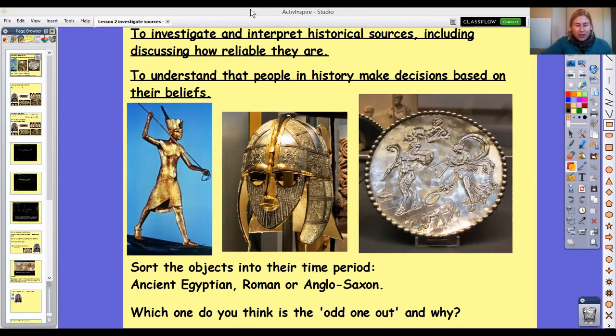So I thought, just to warm your brains up, I would give you a task to look at the 3 artifacts on the page, and I want you to see if you can sort them into their time period. So which of those artifacts, objects, is ancient Egyptian, which one looks like it's Roman, and which one looks like it's Anglo-Saxon. And you could think about which one you think is the odd one out and why. So pause the video, make a few notes, or talk to someone at home about that now.